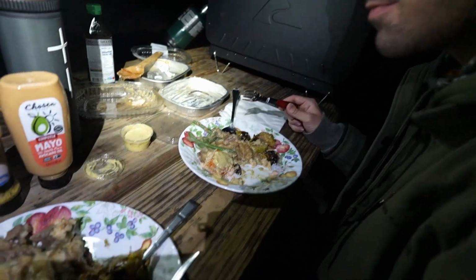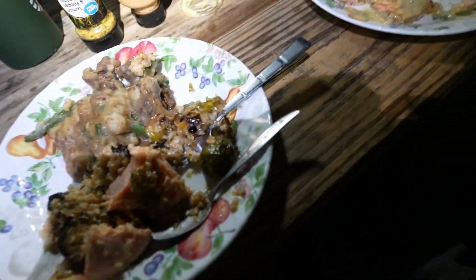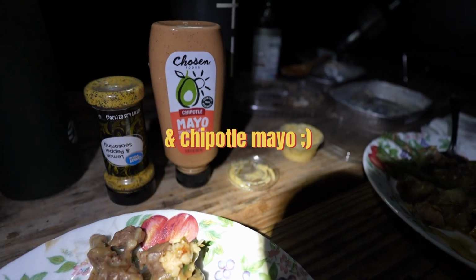Peace. Dinner is made. That's a dinner. Looks really good. Thank you. Welcome. Enjoy. Got salmon, meatloaf, mashed potatoes, veggies, and chipotle mayo. Oh yeah.